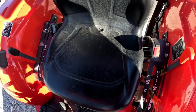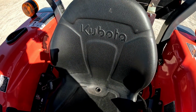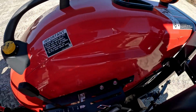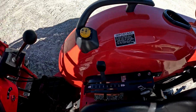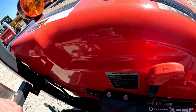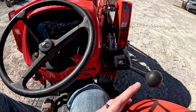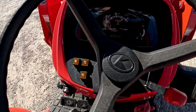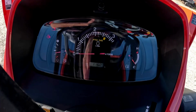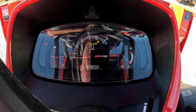Looking at the seat, bottom of the seat cushion, everything looks really good there. I don't see any cuts or tears on the bottom. Same thing with that backrest, everything looks good there. Inside of this fender over here, everything looks good. 3-point lever control is fine. Inside of this fender, everything looks really good here. Steering wheel looks good. Loader controls, everything's good there. Buttons down here are good. 116 hours.